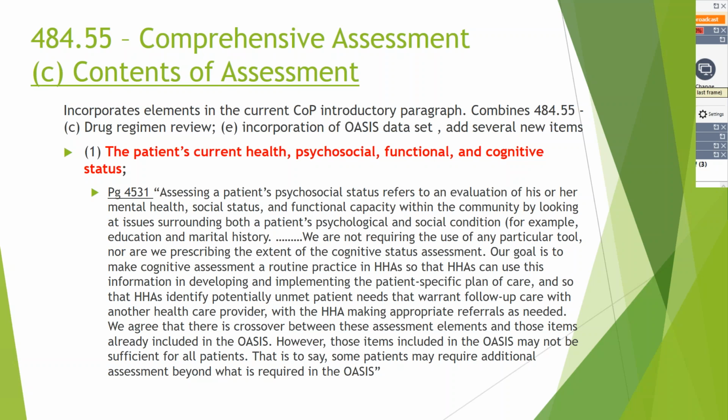So while they're asking for these specific items or areas, their current health, their psychosocial, functional, and cognitive status, they're not dictating exactly what your questions must be. If you're using DeVero, for example, or Synergy, these functionalities are already there. More than likely, these specific questions and functionalities are present in whatever other software package you may be using.